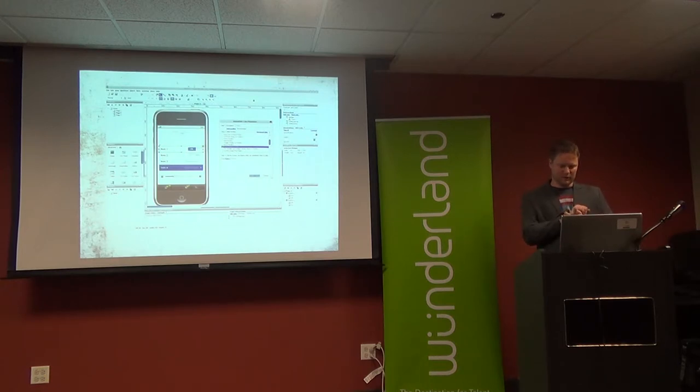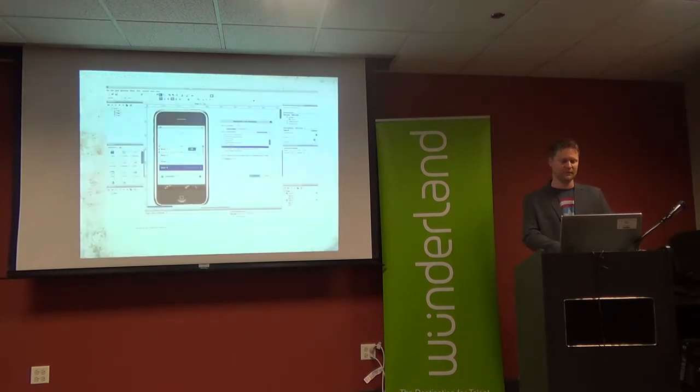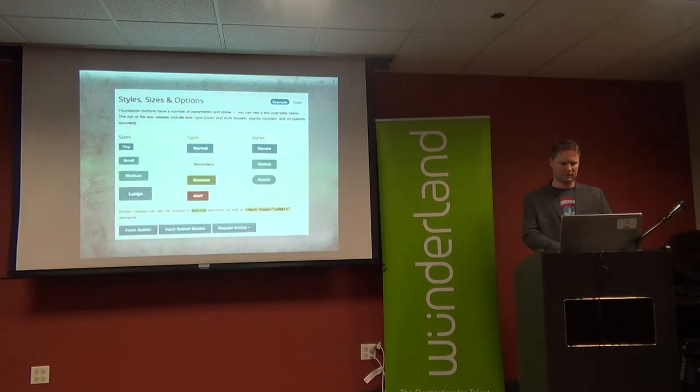Also, like I said, frameworks are really great for responsive prototyping because you can build a basic layout very quickly. This is from one of the frameworks. They come with built-in styles for various elements, such as forms and buttons. You probably won't use these basic default styles on your actual design, but they are great for wireframing and prototyping.